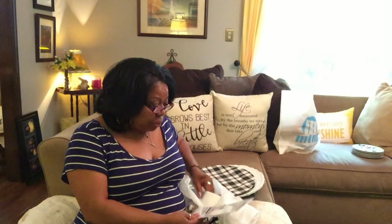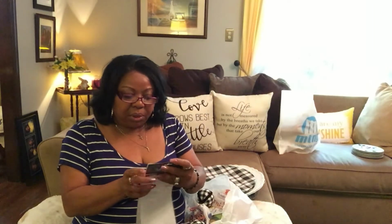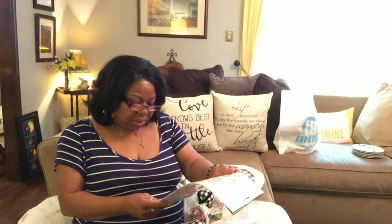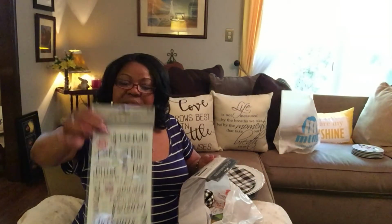I also, because these were all on sale, these were all 50% off, all of their stickers. So I picked up 3 packs. They were regular $2.99, and I got them for half price for my planner. One was $2.99. It says friends, pals, always fabulous forever. Adventure, favorite, has hearts, laugh together, all sorts of things. A little red rose is up there at the top. Nice collection, and it was regular $2.99, but it was half off.